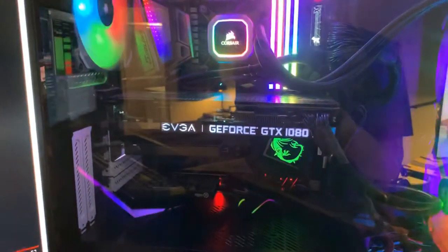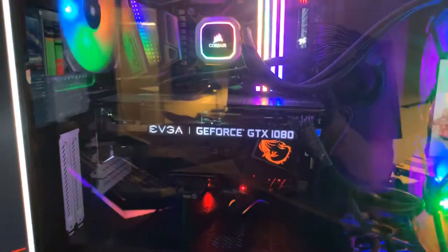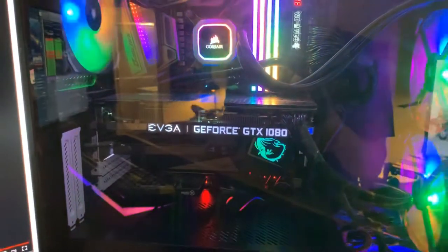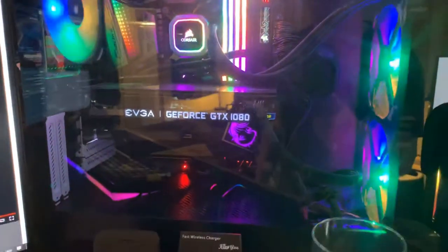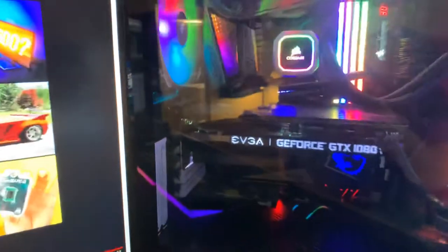I have the same GTX 1080 because honestly, there's no need for me to upgrade to a 2080. I'm not really going to get any benefits from that as far as gaming and FPS goes. The Elgato HD Pro is in there, along with an MSI streaming boost, which came with this motherboard.